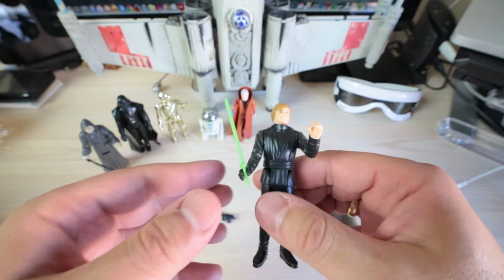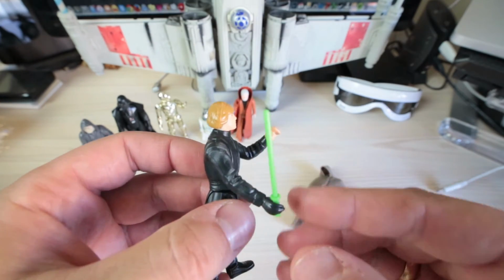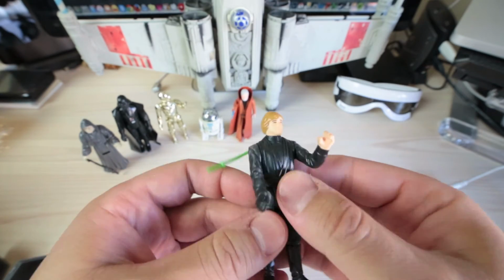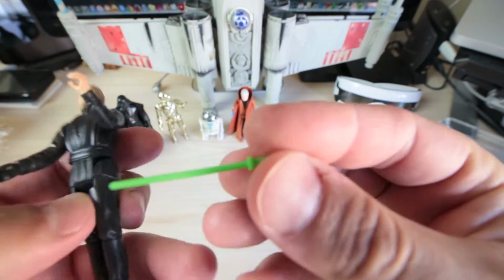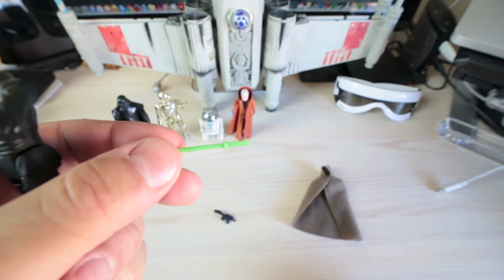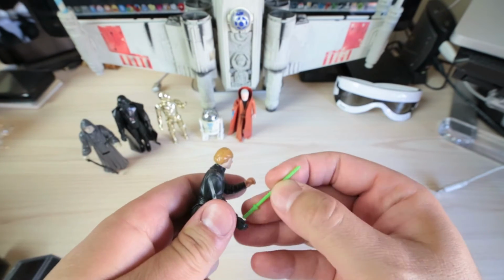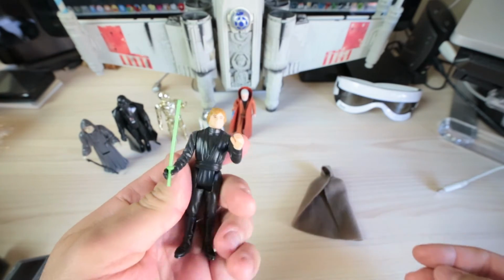Again, I'll be honest, this kind of looks dodgy to me. I've got a feeling that this might have been from something else and it was thrown in there. Does this really look like a lightsaber to you? Kind of looks like something out of a Ninja Turtles sword or something. I don't know, but it was in there with a mix. It's green, so I left it there. Sorry guys if it's wrong, I don't know.